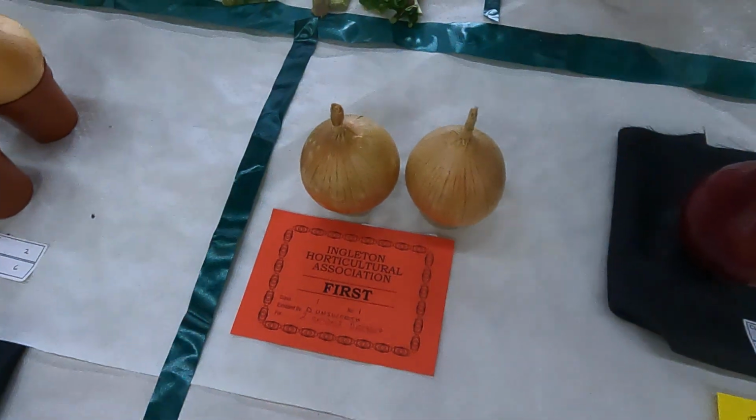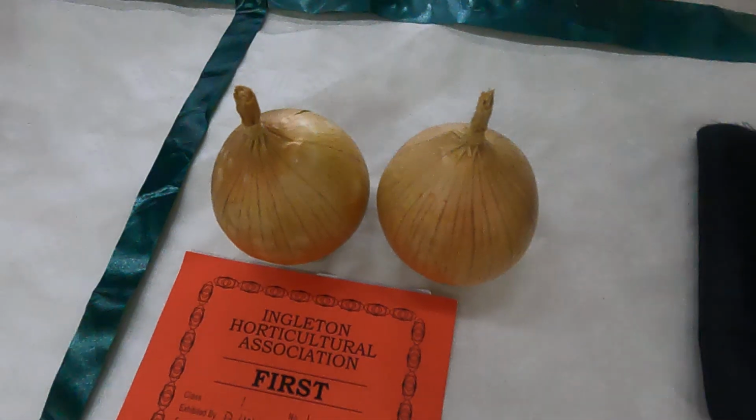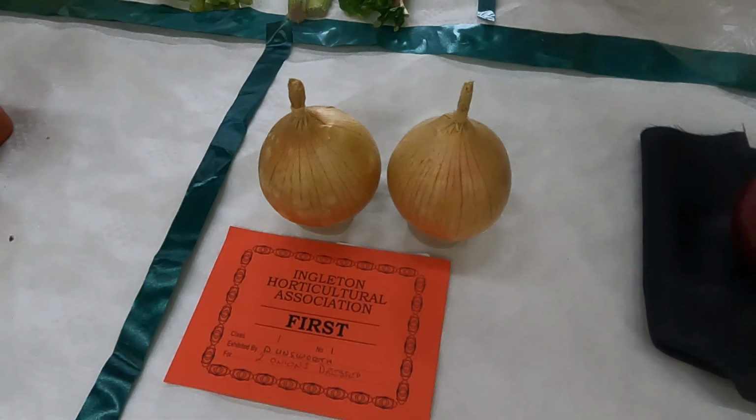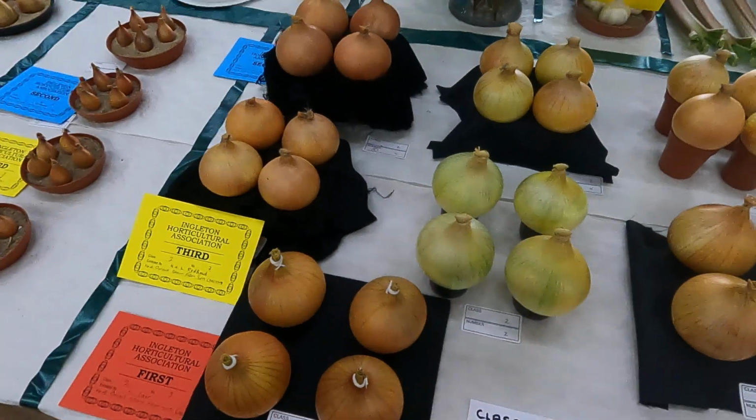Can't believe I've won with these little onions. So it's not necessarily how big they are, it's about uniformity and skin condition. So there you go. It's a shock. I didn't put anything in this one.